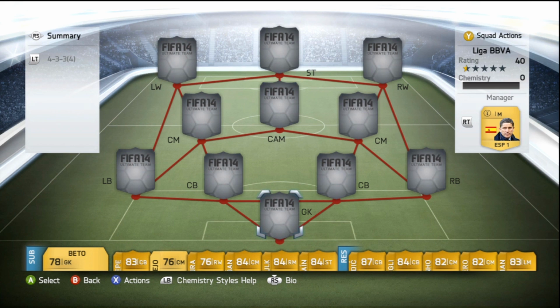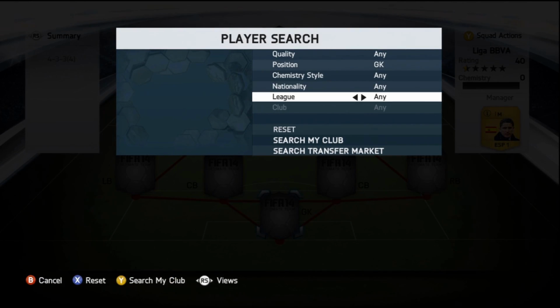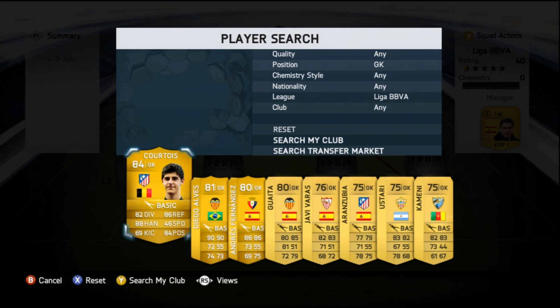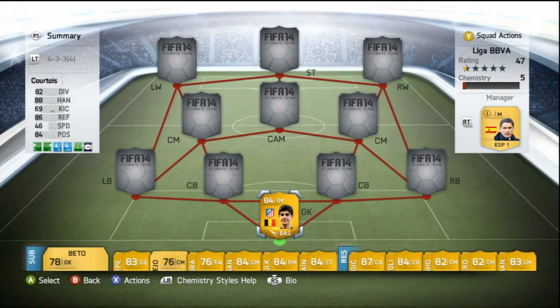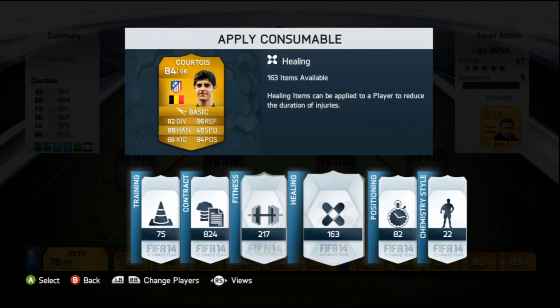Now, of course, I'm trying to balance out career mode and Ultimate Team quite well, so hopefully you guys are the Ultimate Team fans and you're here to enjoy a nice BBVA squad. Now, a little warning guys, this is a very expensive squad, but if you use your initiative, you can always change out certain expensive players for some slightly cheaper players, but I'll try and help you guys out with that as much as possible.